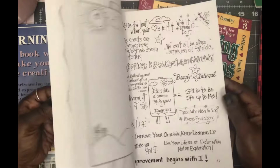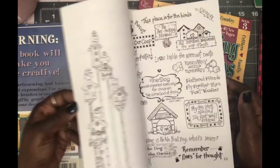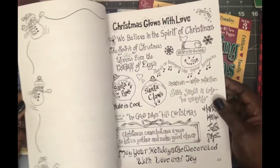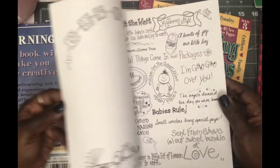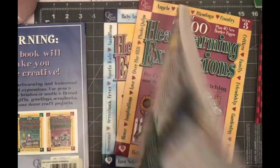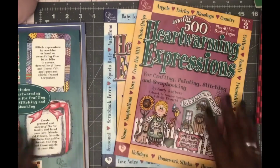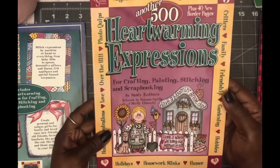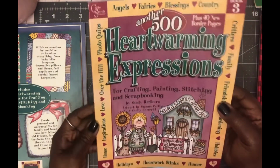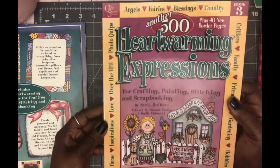Hope I'm not turning too fast, but again, I didn't want this video to be too long because I got quite a bit to show you. Yep, and it's got the introduction and everything in it. And then this is the back of that one. Book three. I don't think they have different names on them. It's still from Heartwarming Expressions, but yeah.